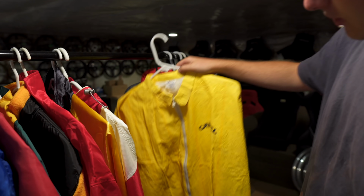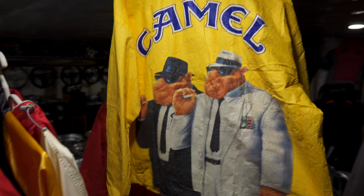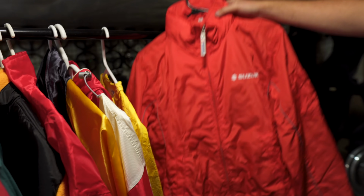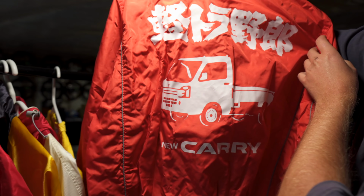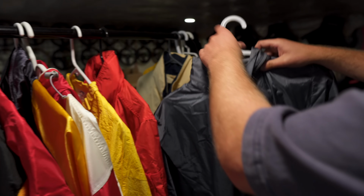This camel jacket. Made out of like saran wrap. With the camels on the back, Juchin camels. The Suzuki carry jacket. The carry on the back. Fire. The Alpine audio systems jacket.